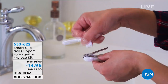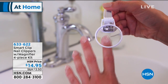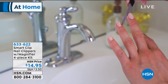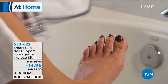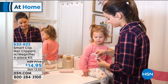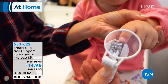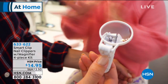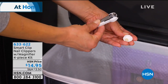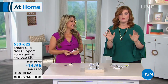Angie Lee is joining us with our Smart Clip Nail Clippers with the magnifier. This is a four-piece kit. Now, listen. This is an item we all need to have in our home. Some of us may have some that have seen better days. Maybe they're not really clipping great. Or how many of us squint to try to see, look at this video. It has an attachment, a 2x magnifier that you attach to it. That's good on its own, but wait for it.